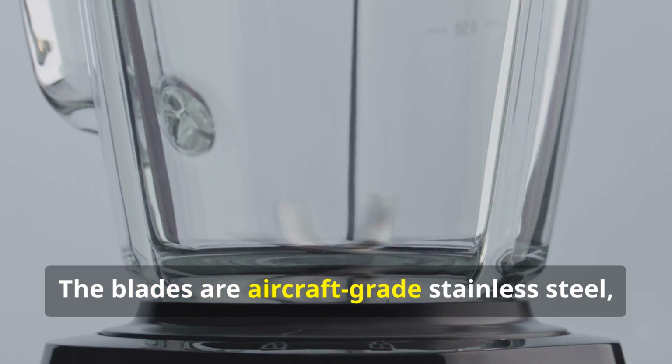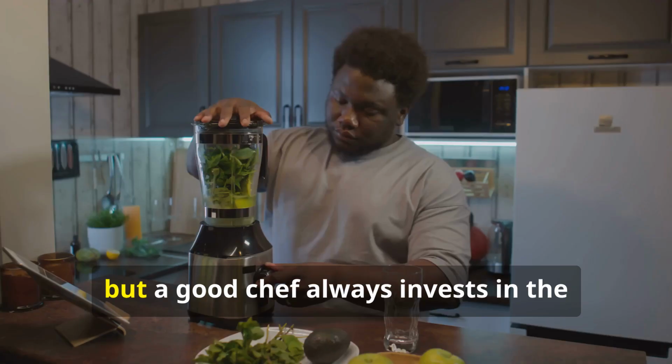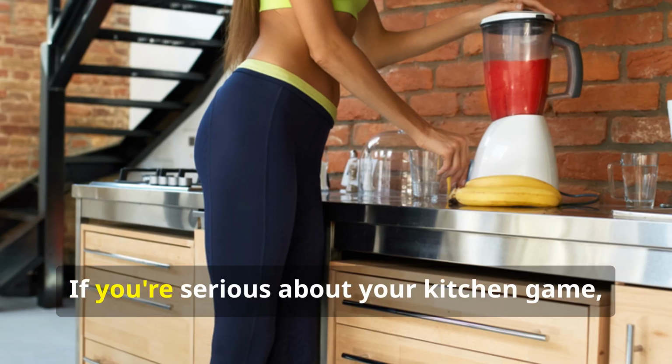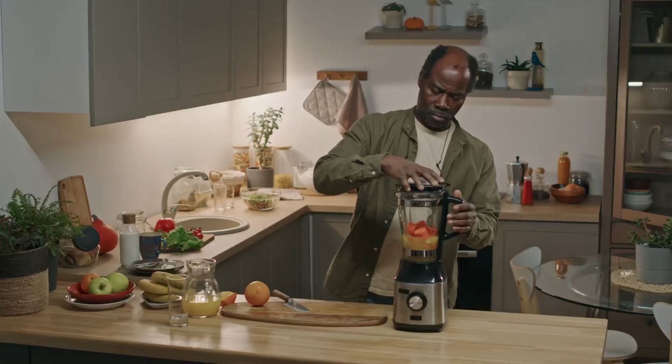The blades are aircraft-grade stainless steel, sharper than my wit after a double espresso. Yes, it's an investment, but a good chef always invests in the best tools. This isn't just a blender, it's an investment in your health and culinary prowess. If you're serious about your kitchen game, the Vitamix 5200 is the way to go.